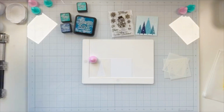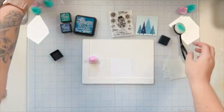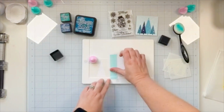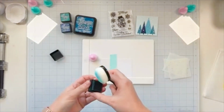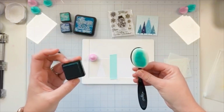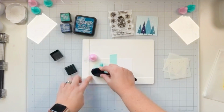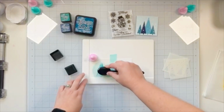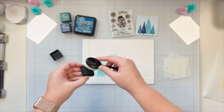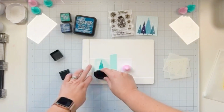Let's see. This one is kind of tealishy. I also am really bad about going outside the line, so let's just make sure I don't get ink where I don't want it to be. So I have brushes that I use for dye-based inks and brushes that I use with Distress Oxide. So these are my dye-based ones. I don't like to mix the type of ink. This one's from the Sassy Club. This one's actually gifted, but it's a really nice blending brush.